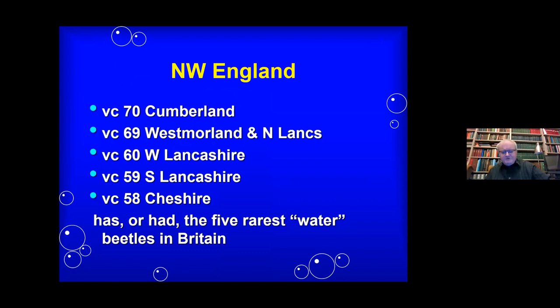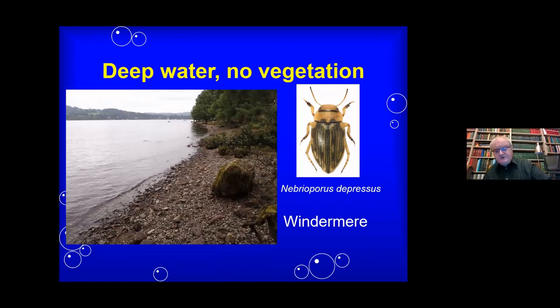And what's happened as a result of trying to do this talk is I realised, hang on a minute, this area has or had the best variety of water beetles in Britain. Now you can challenge that if you like later on, but I'll start on that premise that we're looking at a surprisingly large number of rare species found in northwest England and nowhere else. If you take this shot, some of you, I hope, can recognise, this is Windermere looking south.